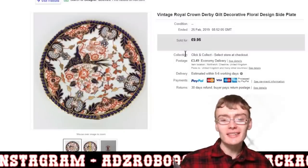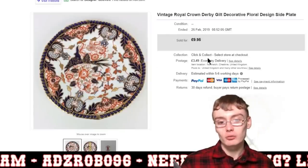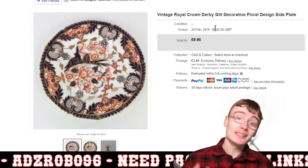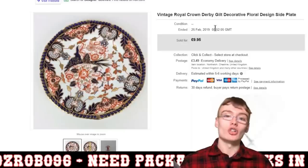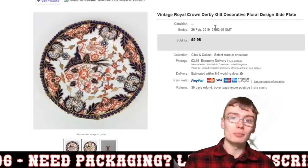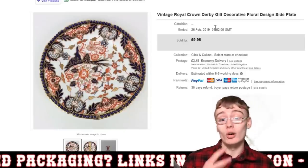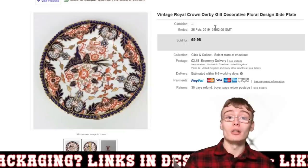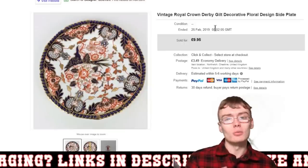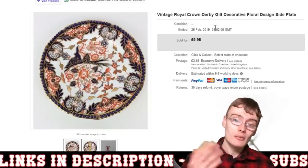But no, considering it is just a side plate, for £9.95 plus my postage on a little side plate like that, I'm still happy with it. Obviously, that job lot was a pretty good job lot that I picked up. Paid, I think, £25 plus commission or £30 plus commission. And I got quite a lot of Crown Derby in it, so I was pretty happy. Sold through quite a lot of it now. I think there's another couple of pieces to go. But obviously, I'm in profit on that job lot, so pretty happy with that.